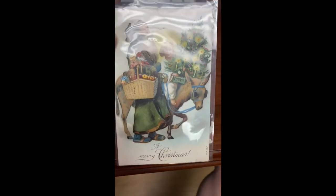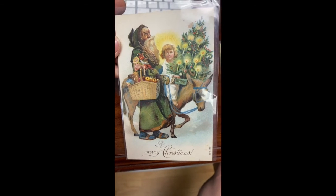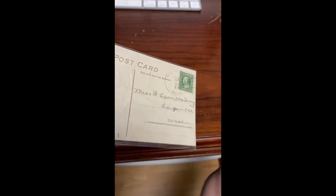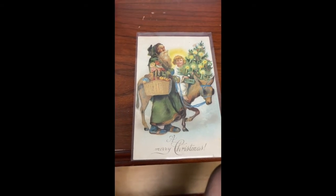Over here we've got Santa Claus, and he's wearing a color other than red, green. Blues, purples, greens can bring real good money. This is early 1900s, 1907 or 8, something like that. But that's an awesome one because it's an old one of Santa Claus wearing a different color.